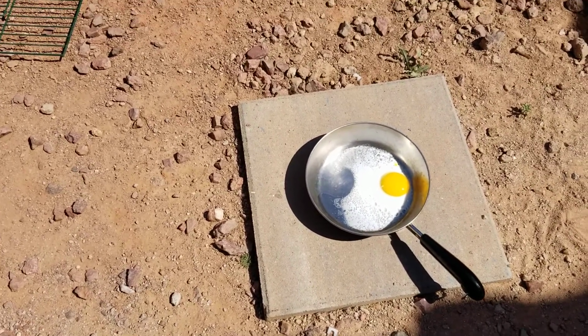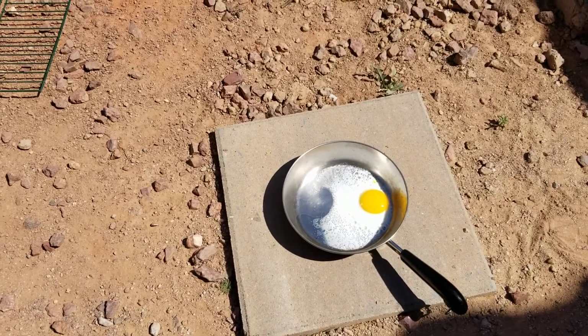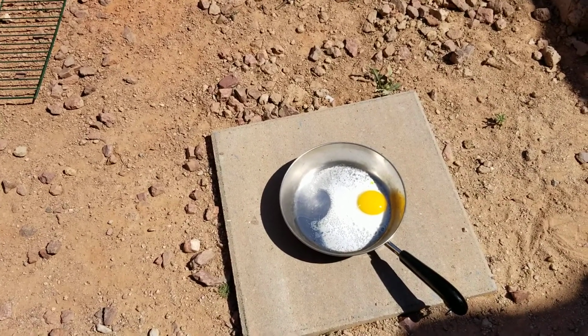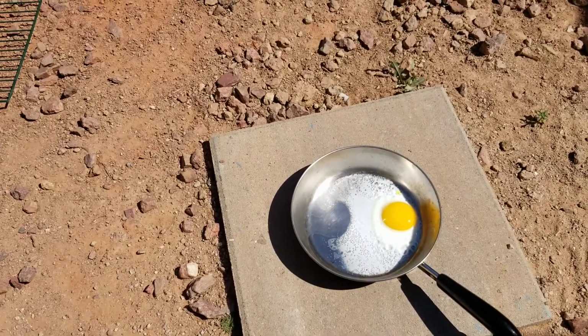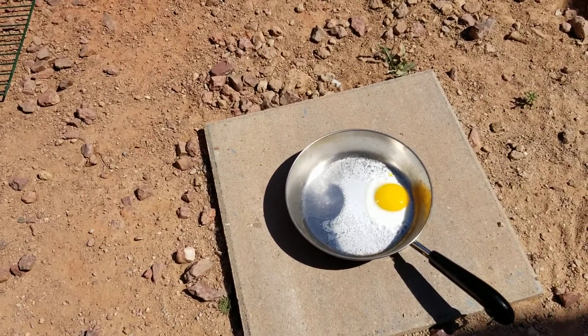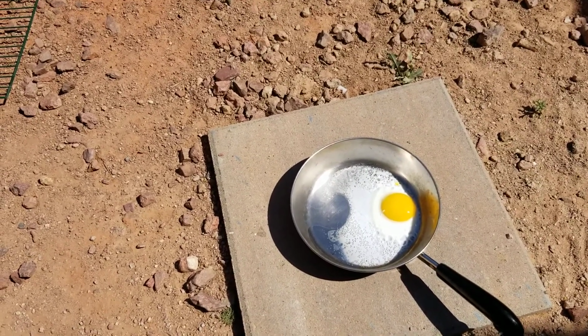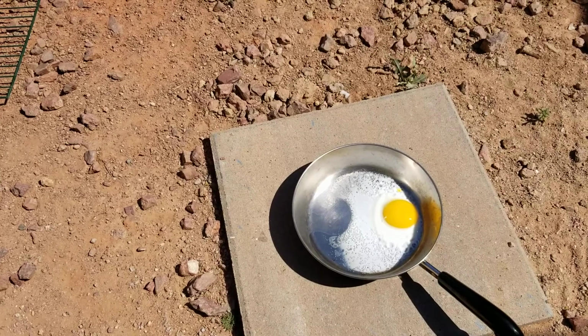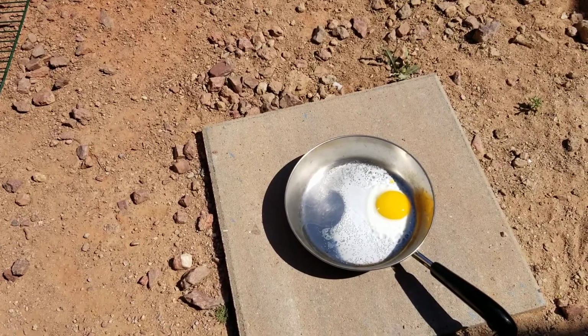Okay, we're back, and it's been about 25 minutes, a lot longer than it would take to cook an egg on the stove. And it did fry the egg white part. It did not cook the yellow part. So technically, yes, it's hot enough to cook an egg, but as far as being a chef, I wouldn't recommend eating it.